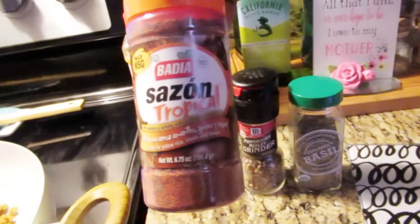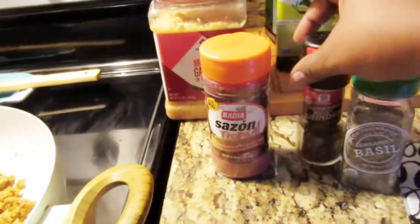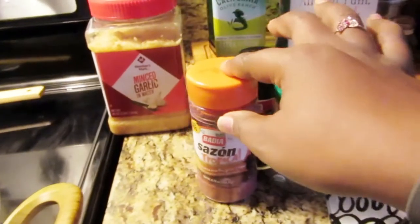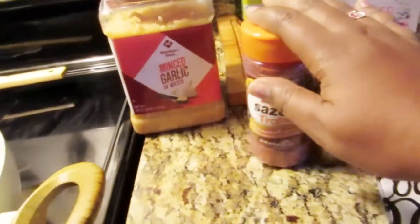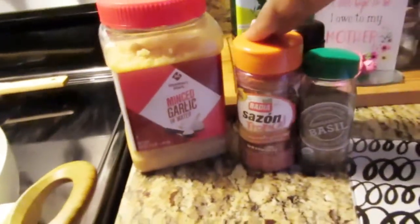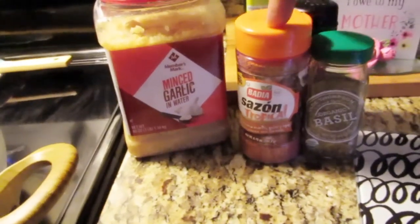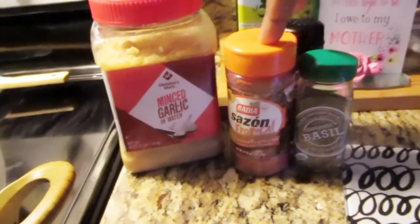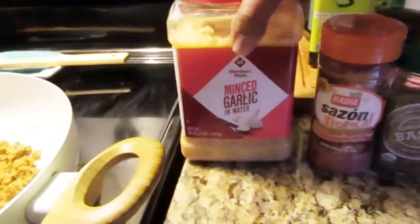And then I used my new Saison tropical mix. This is so freaking good. I even tried a little bit of it, and it was really good. It does have a little kick to it, so that's good. But if you're not into spice, it's not too spicy. I will tell you that it's not extra spicy or anything like that, but it has a kick.